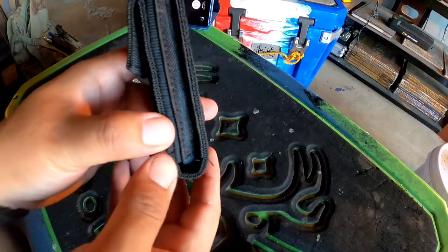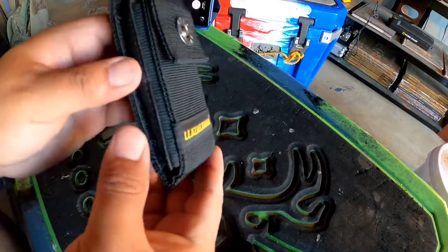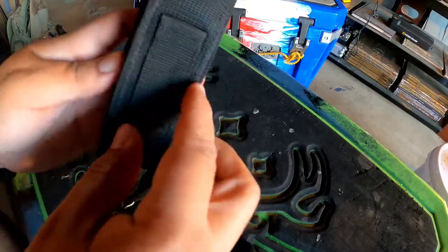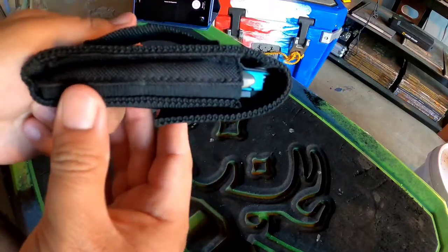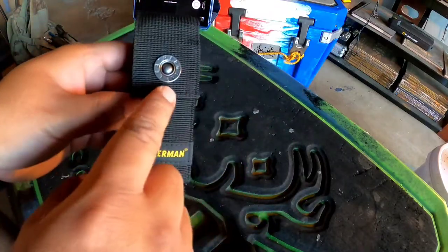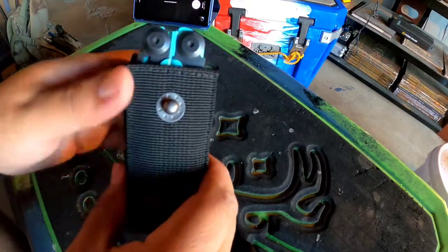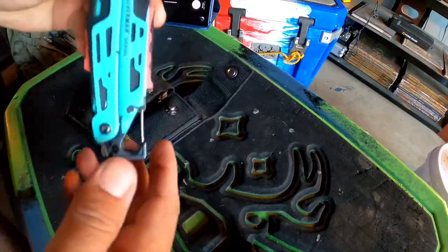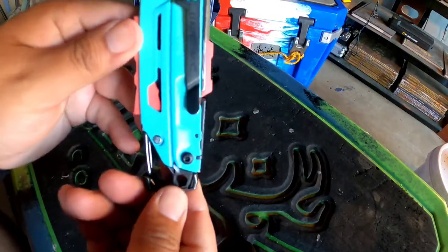Starting off with the blade steel, it's 420 HC, which really isn't anything special. It's not a premium or super steel, definitely not a super steel, but Buck Knives has been using it. A lot of good, reputable knife companies have been using it for a long time, and it was really sharp. It had a cool shape to it. It did all the tasks easily, so I gave it a 3 out of 10.